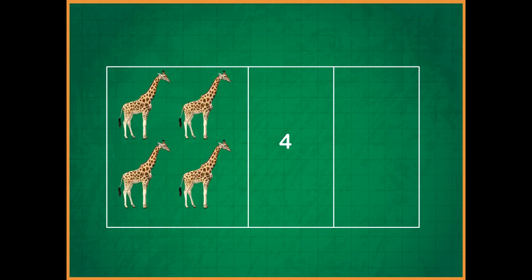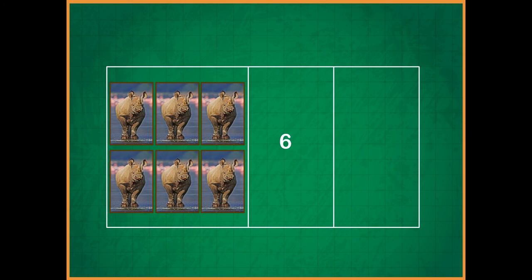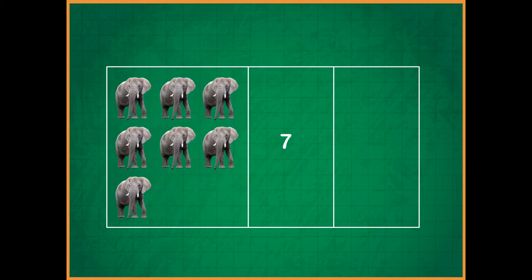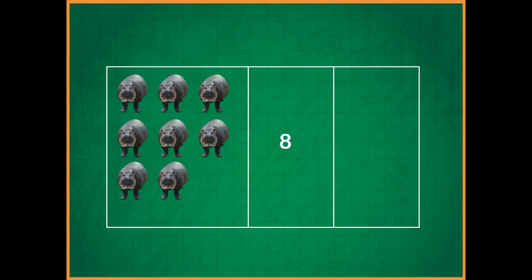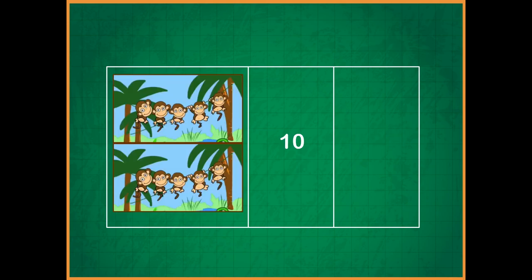There, we see four. Four giraffes. Five. Five zebras eating grass. Six. Six rhinos drinking water. Seven. Seven elephants in all. Eight. Eight hippopotamus in a group. Nine. Nine crocodiles in the water. 10. 10 monkeys sitting on a tree.